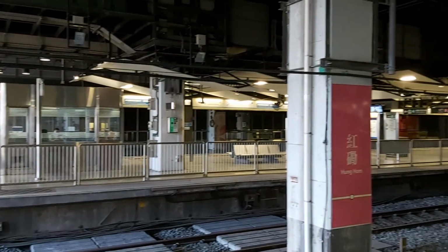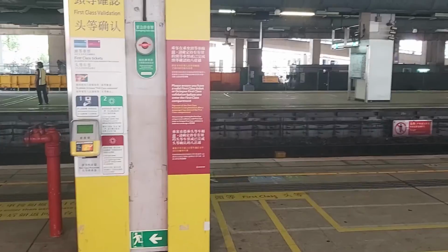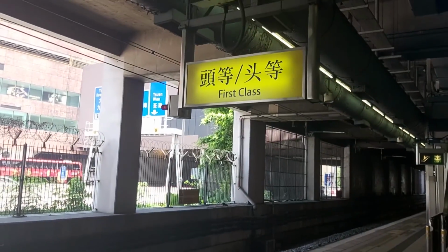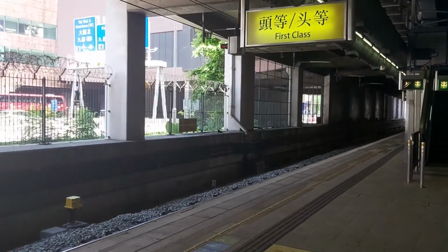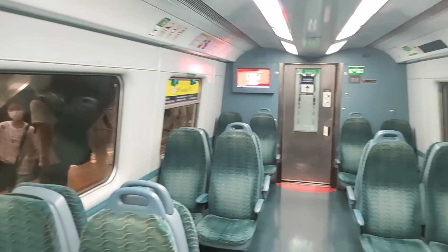The East Rail Line is the only MTR line without platform screen doors or platform gates. Another feature that makes the East Rail Line distinct is the first-class carriage. As a legacy of the Kowloon Canton Railway, a first-class ticket on the East Rail Line can get you some extra comfort for a price.